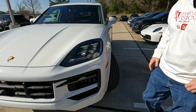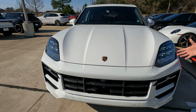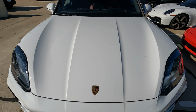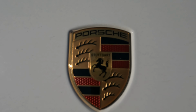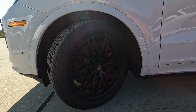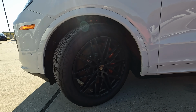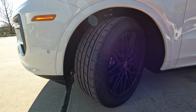As we work our way up, we do have that clamshell look with the hood here, but it works. It fits. The lines work. There's our Porsche crest. And obviously this model is going to be all-wheel drive. And how about our tire and wheel setup? 285 on the width for your tread, a 45 series sidewall, and a 21-inch wheel on the front end.